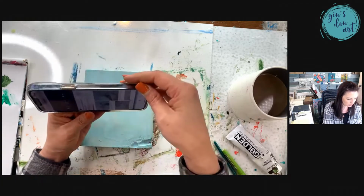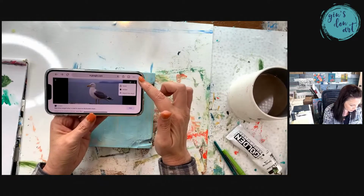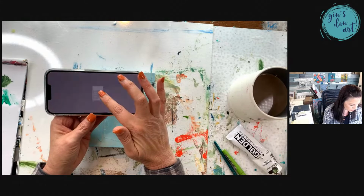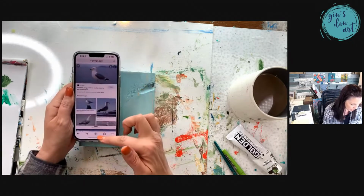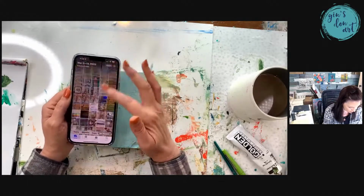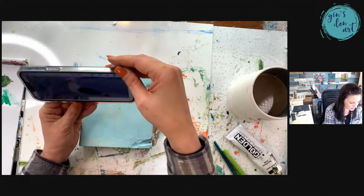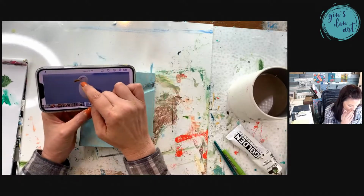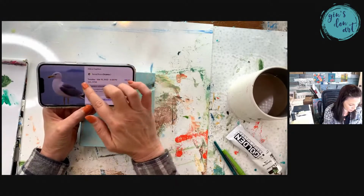Well, I'm just going to keep it like this then, because I don't know how to download it. It's not giving me an option to download. Oh yeah, it is. Save image. Okay, so I'm going to save this image. I'm not using the photo to do anything more than help me with the shading, and I'm not recreating this photograph.